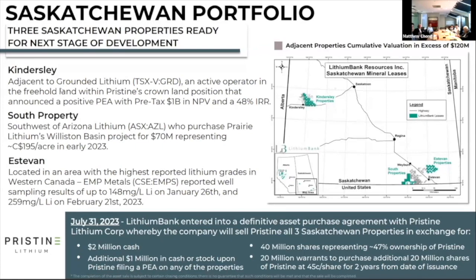So in our portfolio, we also hold 3 significant Saskatchewan projects adjacent to Grounded, kind of in their checkerboard, right beside EMP, which are doing a great job drilling and getting some really high grade numbers. And of course, right beside South. So we picked up these assets because they're in great neighborhoods. There's a lot of proven grades in the exact same geology or very, very near geology. We know the geology, of course, extends on our grounds.